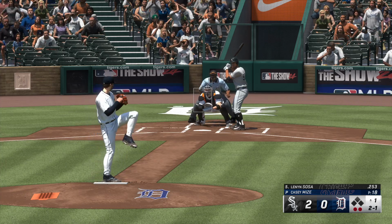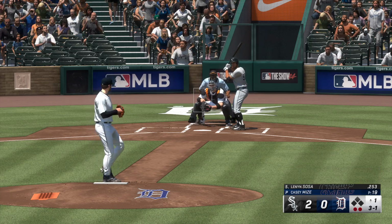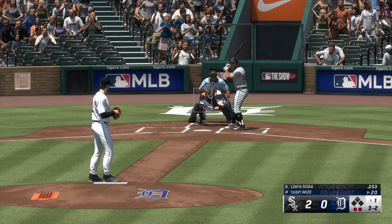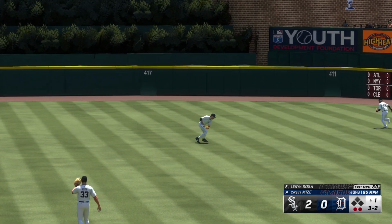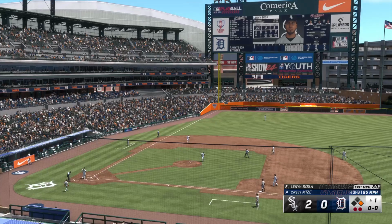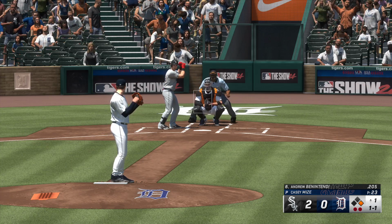Two down, nobody on. Up and in, 3-1. Right through there for a strike. Three balls. Two outs, bases empty. Swing and a base hit. I don't know how he's able to shoot that pitch the other way and still put something on it. That pitch was inside, and he let it get really deep. So pretty incredible hands to fight it off and still get good wood on it.